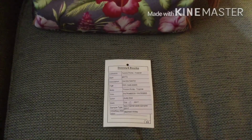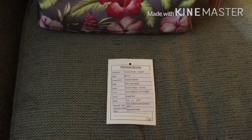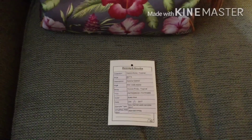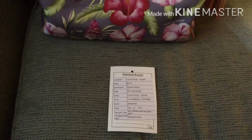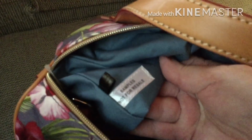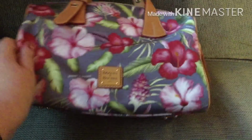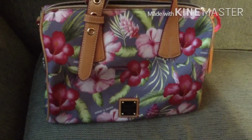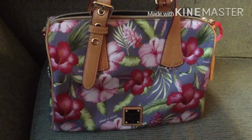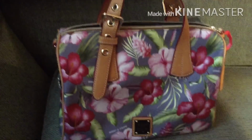This is called the Kendra Satchel Tommy Prince Tropical, and the color is dusty blue. It has a date of 2017. The collection is called Tommy Prince Tropical. This bag has a dark blue interior, and there's a good shot of the sewn-in samples, not for resale tag. This bag has gold hardware, and it's just a great lightweight bag, and I think it'll be perfect in the summer for me, or really anytime I feel like carrying it. I don't really have a summer or winter bag type of philosophy.